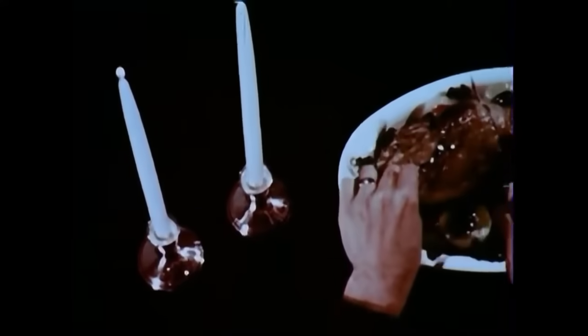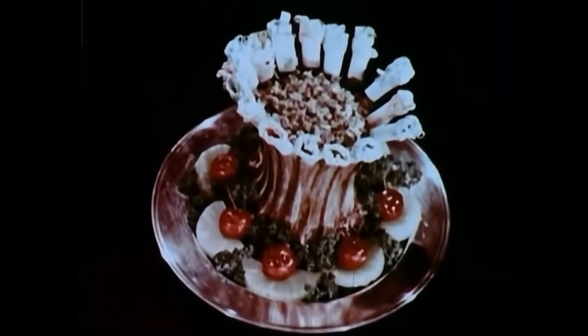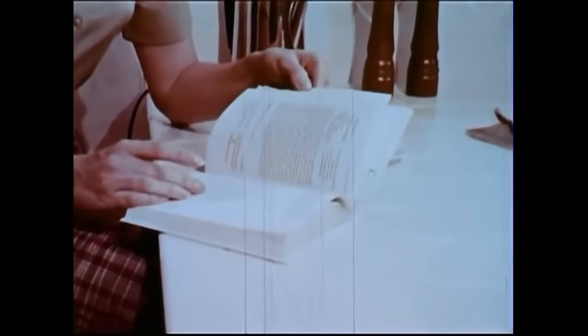Also, there's an unlimited selection of delicious roasts, like this leg of lamb, or this tempting rolled shoulder roast. And even this, the gourmet's choice, the Royal Crown lamb roast. All are available at your market throughout the year. For a satisfying combination of economy, variety, quality, and palatable pleasure, remember there's nothing like lamb. The variety is almost endless.